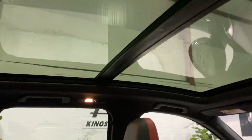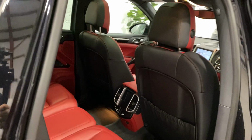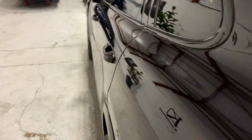Inside here, you've got your cup holders, your panoramic roofs there, courtesy lighting, grab handles, and you can see here again you've got leather with red stitching all the way around. Again, not standard, so it definitely makes the interior feel that bit more special. I'll move round to the other side. So much of the same on this side.